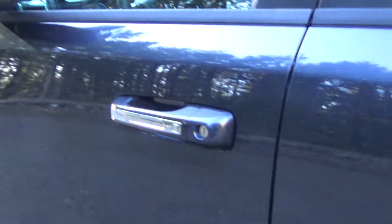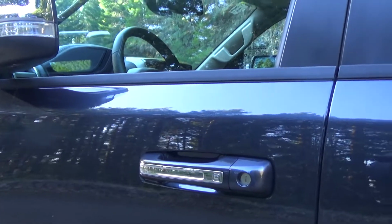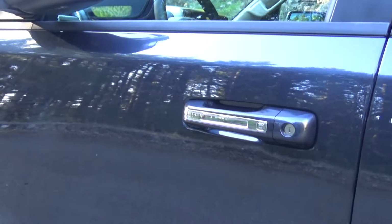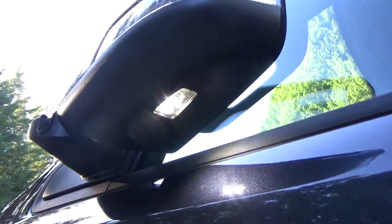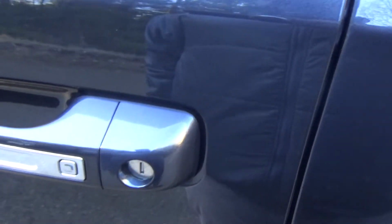And since this is a new Chrysler product with the updated technology, it does have keyless go and push button starter. So to unlock it, all you gotta do is walk up to it, grab the door handle, it unlocks, and the lights flash there. And also you see there's a little pedal light underneath the mirror there. That's to lock it. You just hit it, and it locks up. You can hit it twice to hear the horn on this one, but all right.